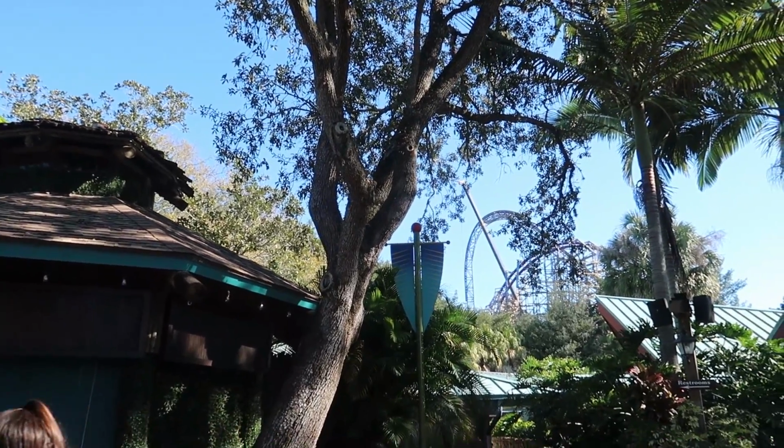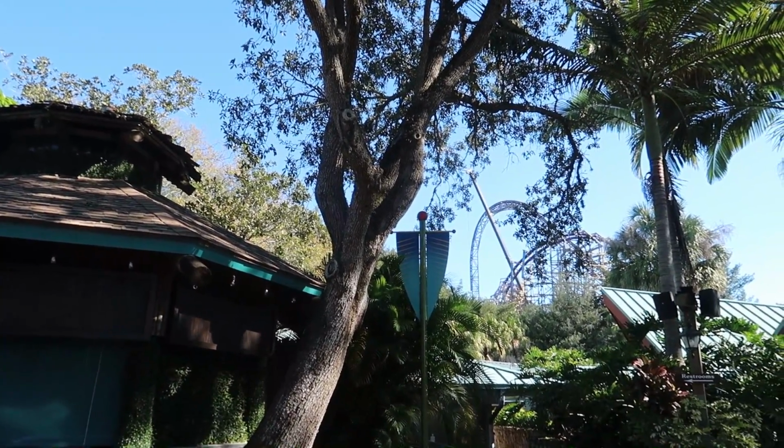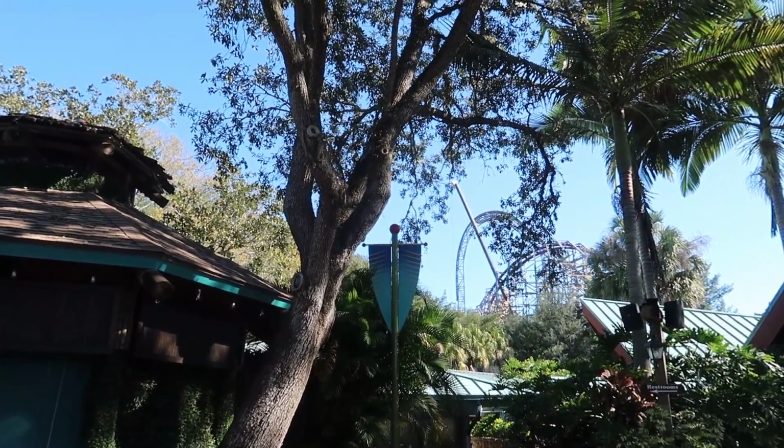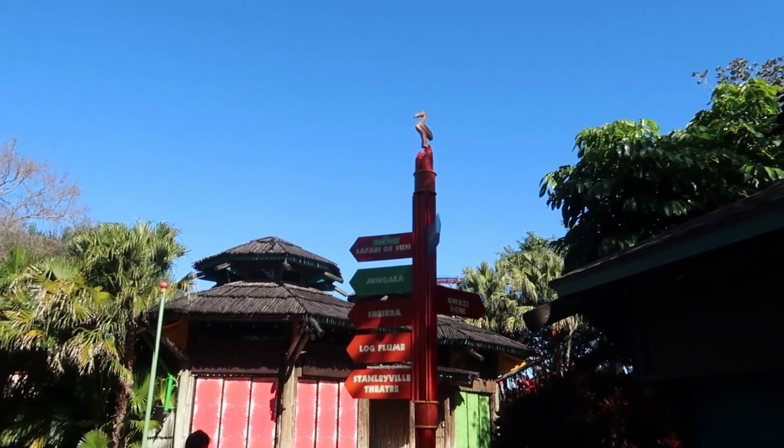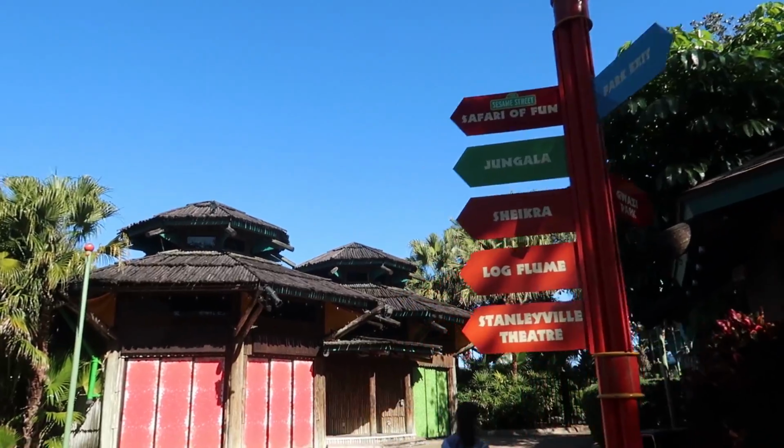But man, when this ride opens, it'll be the tallest, fastest, steepest drop ride in the park. Because for years, that title was solely on Sheikra, but now Iron Gwazi will take that title.